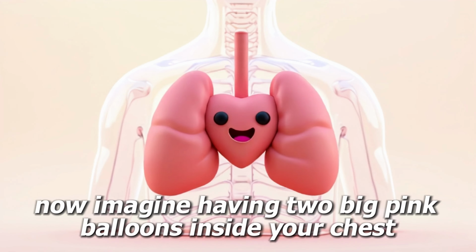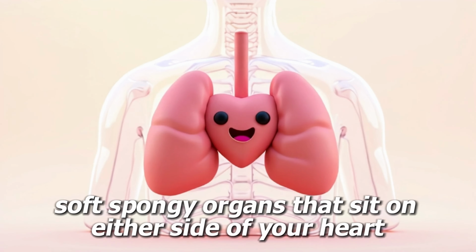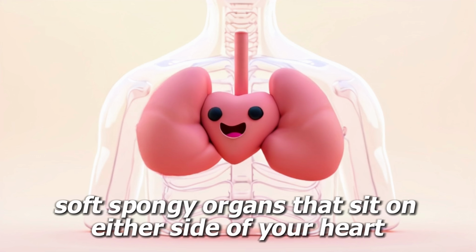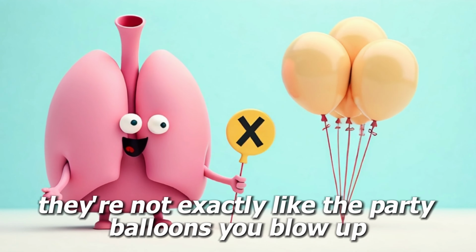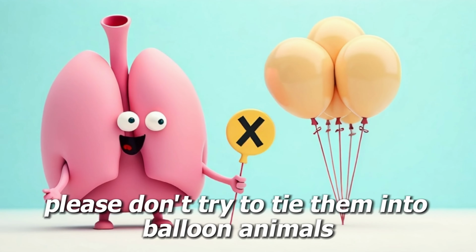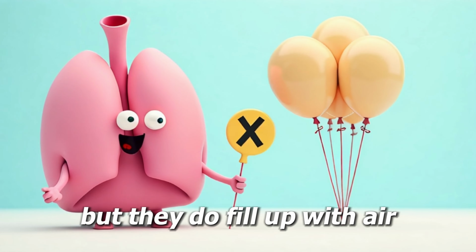Now imagine having two big pink balloons inside your chest. That's basically what your lungs are. Soft, spongy organs that sit on either side of your heart. They're not exactly like the party balloons you blow up. Please don't try to tie them into balloon animals. But they do fill up with air.